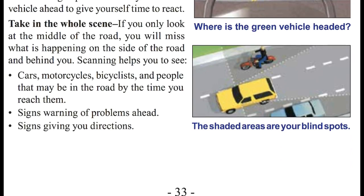Now, take in the whole scene. If you only look at the middle of the road, you will miss what's happening on the side of the road and behind you. Scanning helps you see cars, motorcycles, bicyclists, and people that may be in the road by the time you reach them. Scanning helps you see signs warning of people ahead of you. Scanning helps you see signs giving you directions.